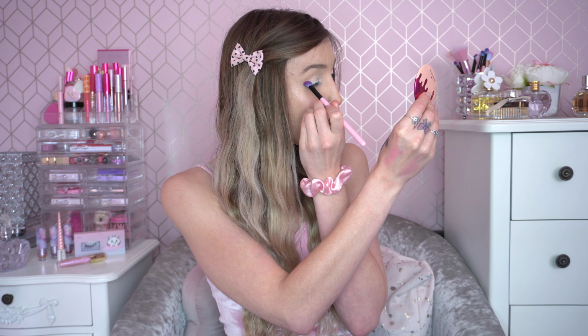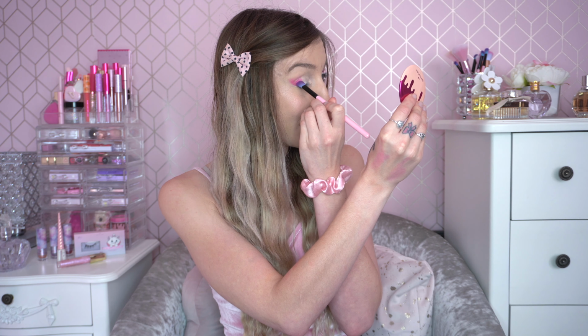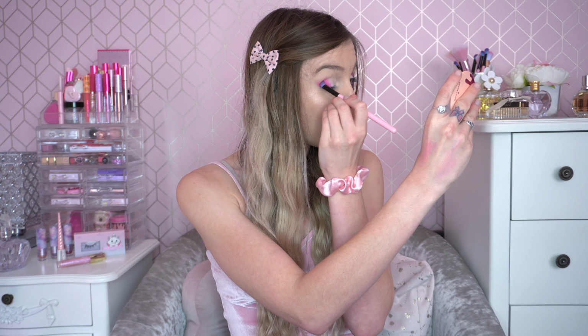I am left-handed as well, so I don't know if anyone's noticed my arm positioning. It's sometimes a bit weird, but we've got to do what we've got to do. The colour that is on my eye at the moment, I just can't get over how bright it is.